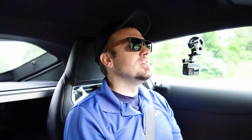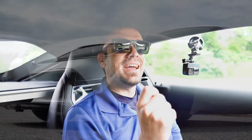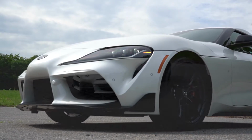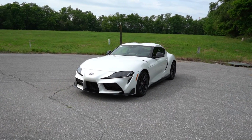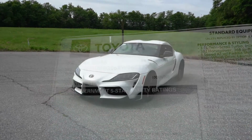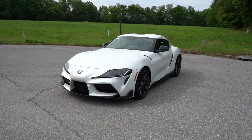But anyways, that pretty much rounds out the performance segment of this review, guys. Let's now go ahead and take a look at the exterior of our brand new 2024 Toyota Supra. All right, so here she is, you guys, the new 2024 Toyota Supra, finished in Absolute Zero, in case you were curious about the exterior color name that we had on this particular one.